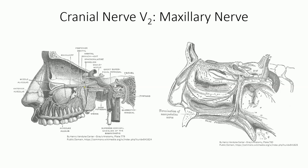The first on the left is looking at the external surface of the left face, with zygomatic arch and facial muscles removed, as well as selected windows of bone stripped away. The second image is of a hemisected head with a view of the lateral wall of the right nasal cavity. It's important to keep this perspective in mind, that the two images are of different sides of the head. The image on the left is of the left side and the image on the right is of the right side. To further help, there is one point of continuity between these two images.